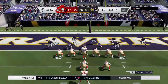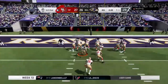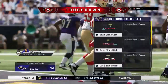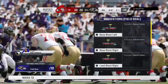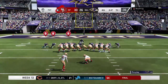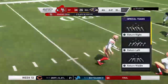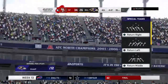So 1st and goal, 6 points here would go a long way toward wrapping this one up. It's Coleman here. And across the goal line, into the end zone, touchdown 49ers. Punching it in from a yard away. And the Niners take advantage of field position on the turnover to cash this one in. Gould able to tack on the extra point, and that will ensure that it will take a touchdown and a 2-point conversion to tie it.